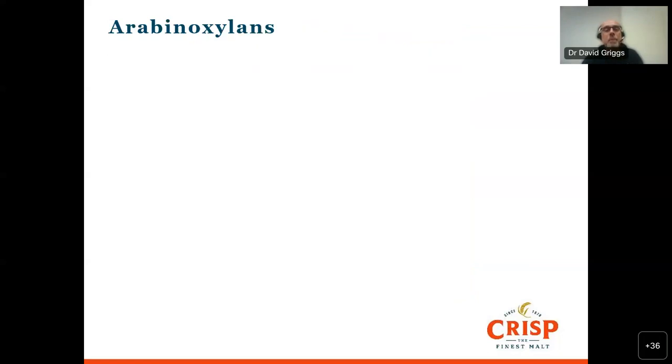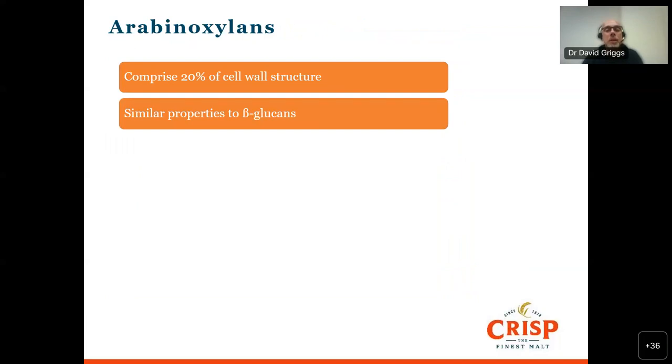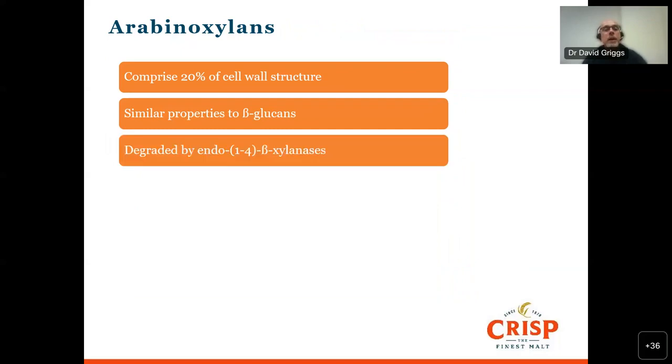The second biggest component of the cell walls is arabinoxylan, so maybe up to 20% of the cell wall structure. Quite similar to beta-glucan, with similar properties, so again a high viscosity compound in solution. It's degraded by xylanases, so endo-1,4-beta-xylanases.